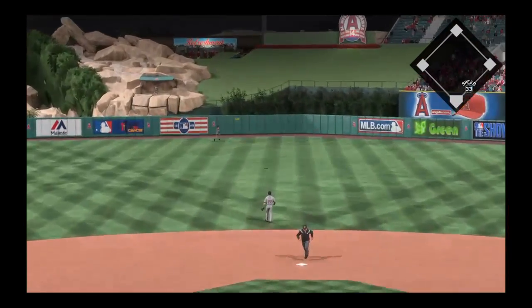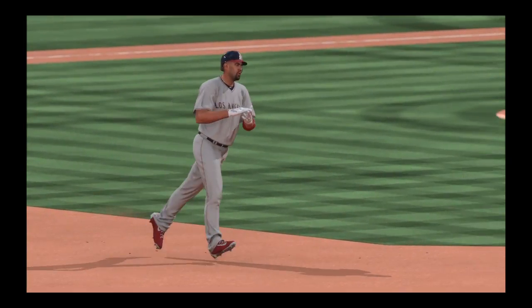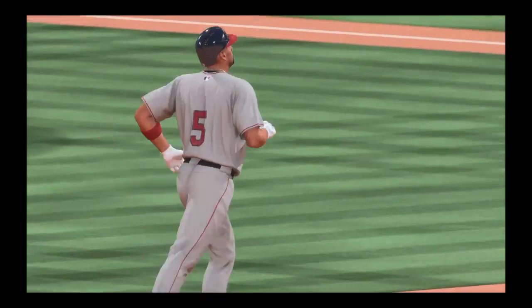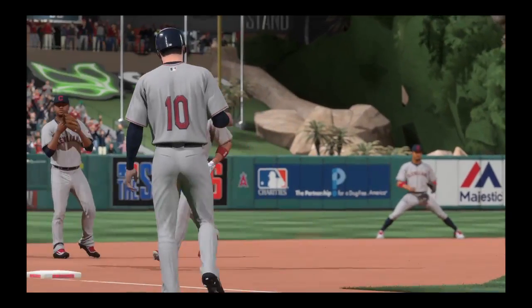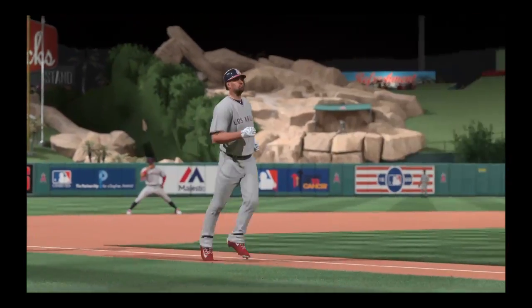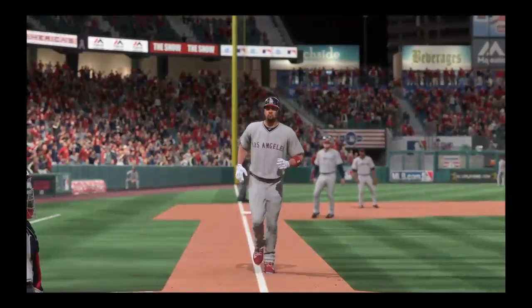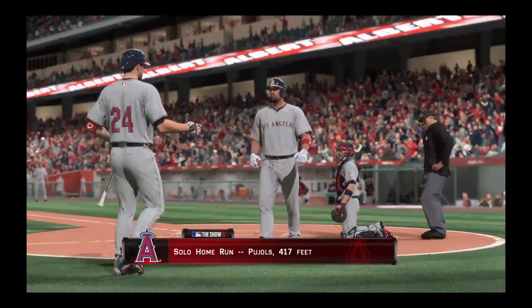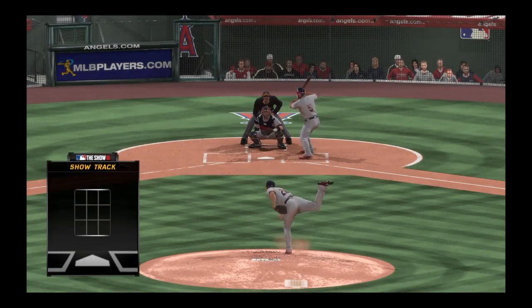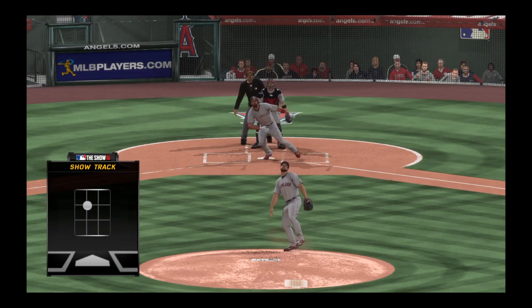High in the air, carrying well out to deep center. Looking up is Finley. Gone! A solo shot for Albert Pujols, and it gives the Angels a 3-1 lead. Well, no doubt that's a mistaken location right there. At the plate, his eyes were probably lighting up watching that one come in.